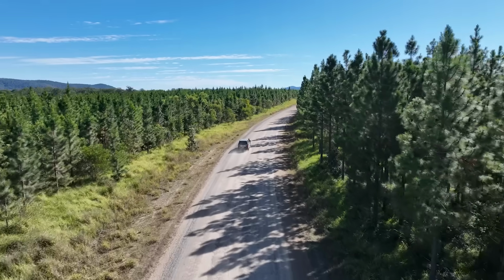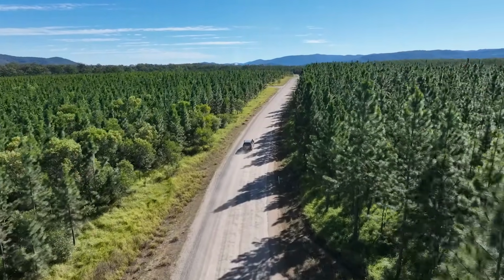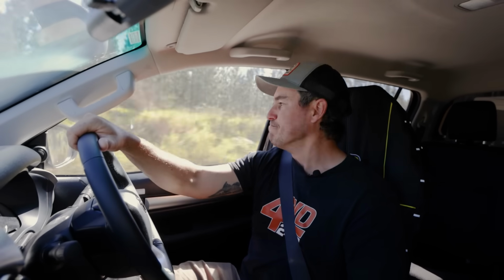Would I actually put my money down on a mild hybrid Toyota Hilux? Look, to be honest with you, I'd probably want to see a few more kilometres racked up on this new technology before I was actually going to put my money down on it. But I'll tell you what, just from today's drive, I'm a big fan.